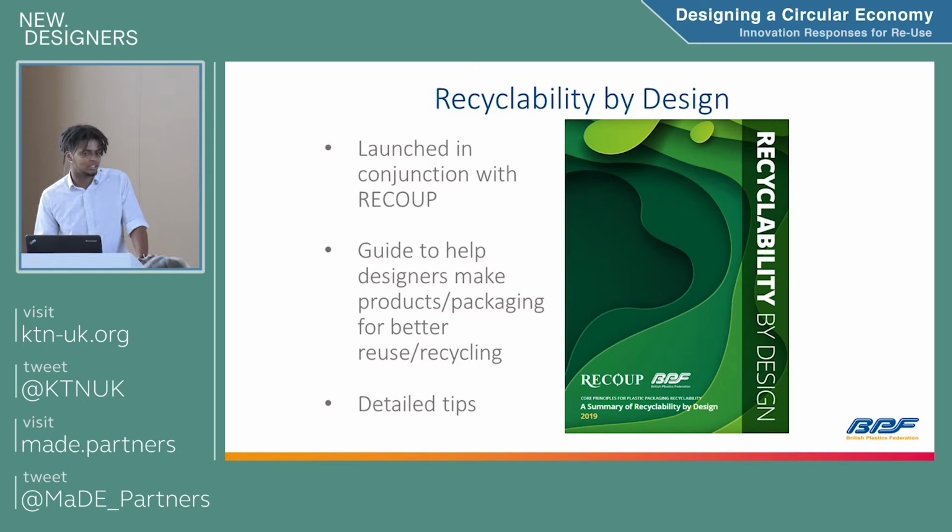Because that's the other thing. When people talk about recycling rates in the UK, there is a certain amount of household recycling that is contaminated and therefore has to go to landfill. So can we make it easier for the consumer so they can separate their waste properly?